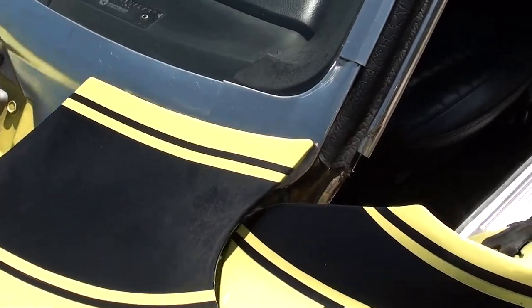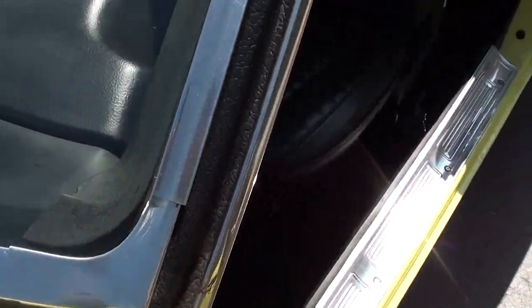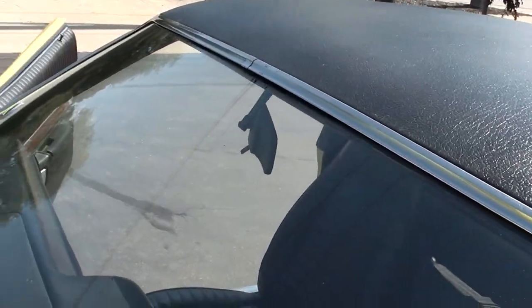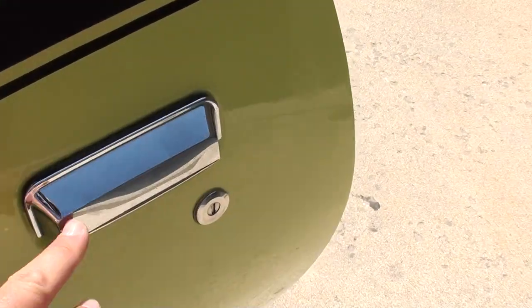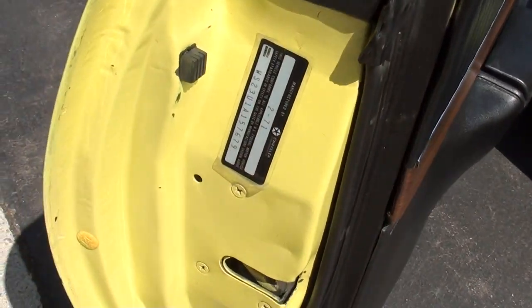Hits the road good. I've driven it a couple of times. It's nice and tight. Plenty of power. Car scoots down the road, I'll tell you that. It's got the dual chrome mirror option. This is a remote mirror. Yeah, it's got the original door handles on it. Original door tag still in the door.